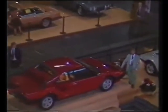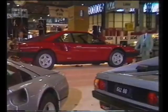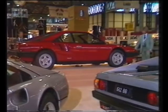Ferrari can always be guaranteed to have an exciting stand at any motor show, and probably at no other time in their history have they had such a comprehensive range of motor cars. And here's the latest edition.